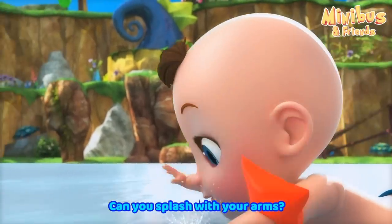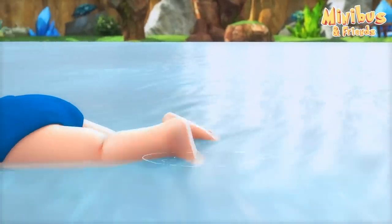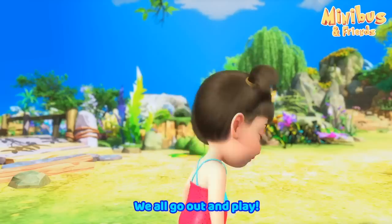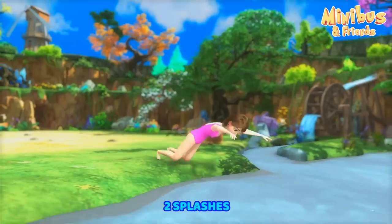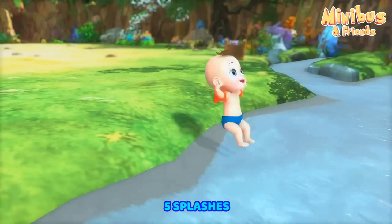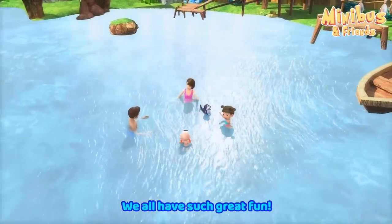Can you splash with your arms? Can you splash with your feet? We all have fun when we all go out and play. One splash. Two splashes. Three splashes, four splashes, five splashes. We all have such great fun.